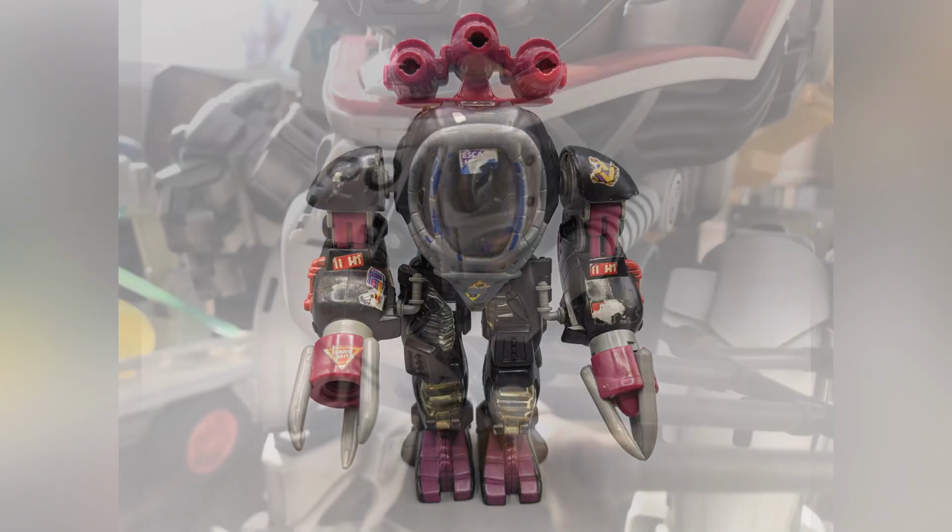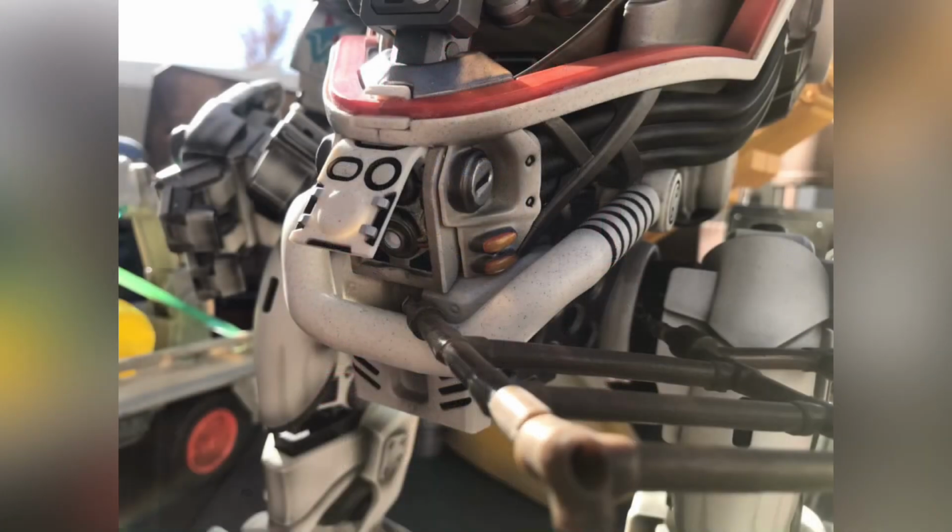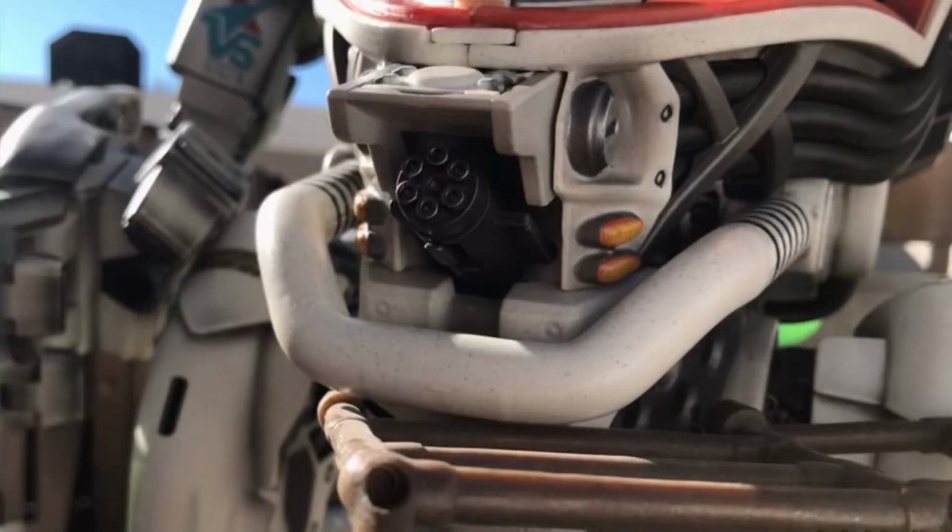Getting back to the task at hand, let's go over some of the features, like this little panel that opens up in the front that looks like a service hatch. But beneath that, we start getting into the weaponry. And why, yes, that is a crotch-mounted Gatling gun. It doesn't spin or anything, but it is kind of spring-loaded, so it pops out a bit from that panel.